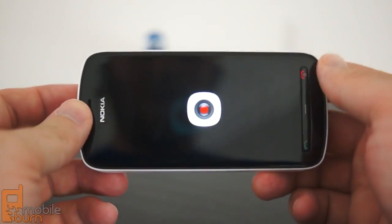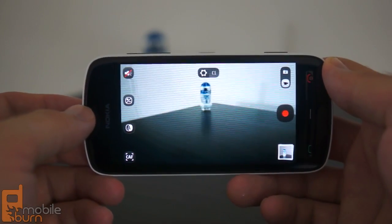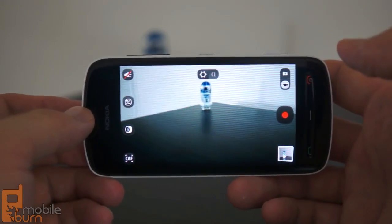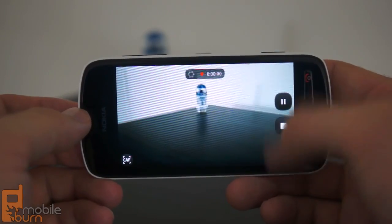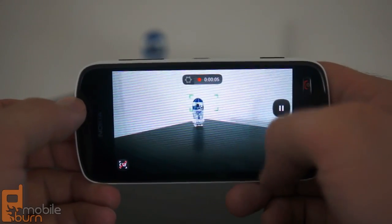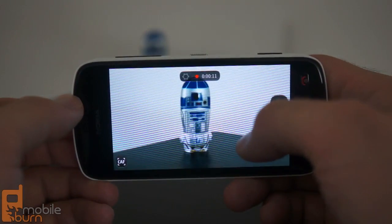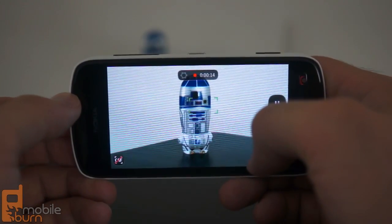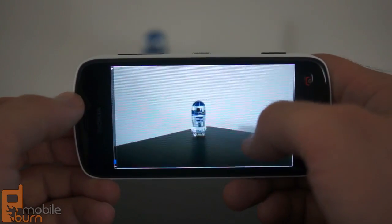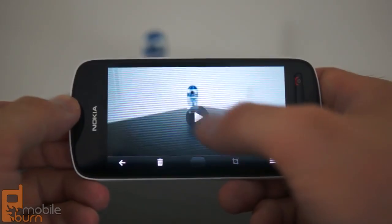Now if we switch over to video mode, the 808 PureView records 1080p video at 30 frames per second, and it also of course records sound. The PureView video mode gives you the same type of features that you'd get in the PureView still mode. So while you're recording video, if we start shooting our subject here, we can focus on him. You can tap to focus while recording, and it has continuous autofocus. And then, of course, you can zoom while recording as well. And you get a very smooth type of zoom in, and so you get this lossless zooming while you're recording your subject, which is pretty impressive. Then you also have the option to pause your video or stop it. So we're going to stop that, and we'll take a look at the playback here.